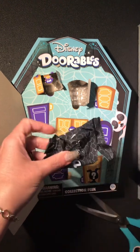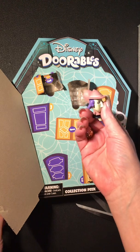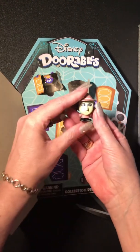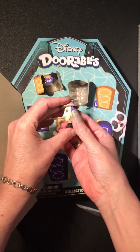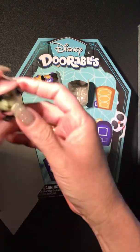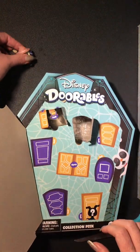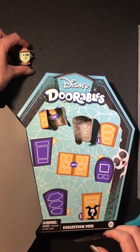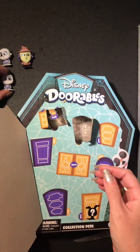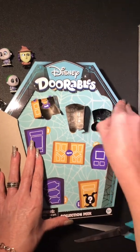All right, let's see what we got in this one. Oh, very nice. So we got Shock, and that is super cute. The detail is really nice. Very cute. All right. Let's get you back down here, and we'll set these guys up here a little bit. That is so strange. Have you guys ever gotten the same figure twice? All right, well, let's keep going.